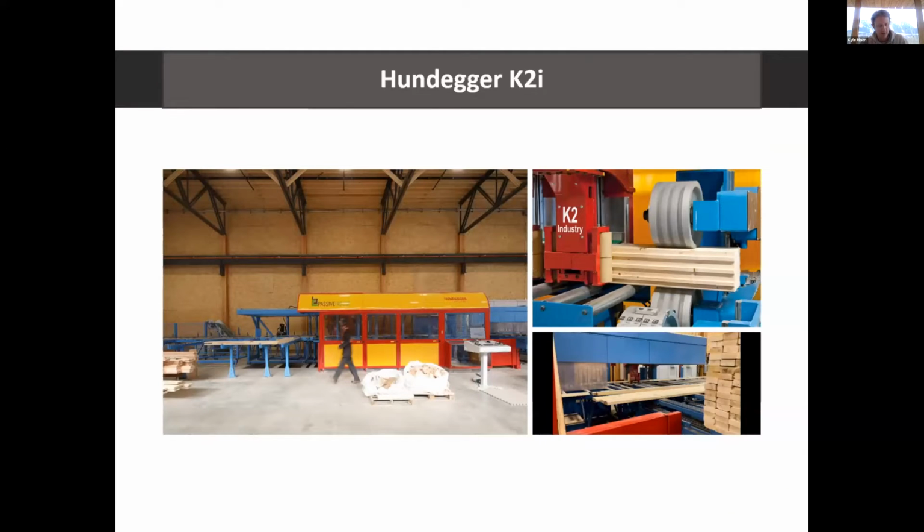What is now the heart of our prefab process is a Hundegger K2i. This allows us to really start from the beginning in the prefab process. The Hundegger can cut a volume in a range of 16 inches wide up to 49 inches, or sorry, 60 feet long and 49 inches wide. So this can cut just about anything in terms of what we prefabricate, and then we can also bring in a range of mass timber systems as well.